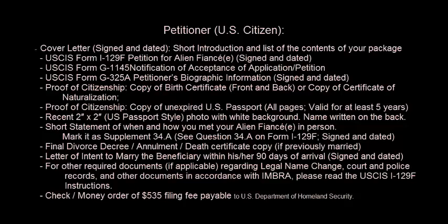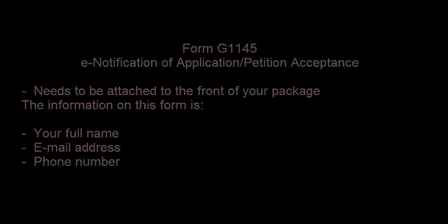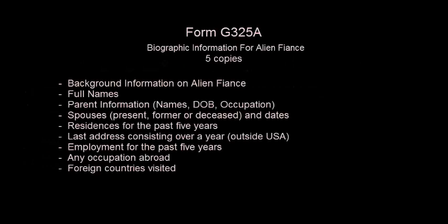The G-1145 is just a short little thing. All it has is your full name, your email address, and your phone number, and that goes in the front in case they need to contact you. The G-325A is actually, you need to make 5 copies of this. So you have to fill it out 5 times. And it's just the background information on the alien fiance.